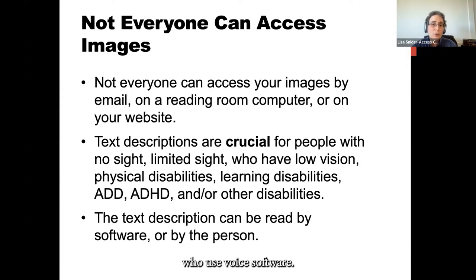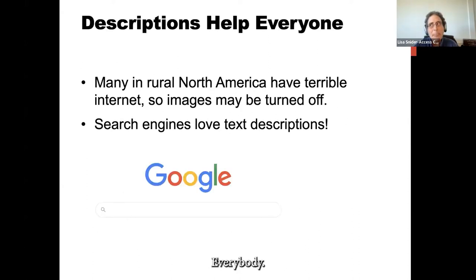Same with some people who use voice software. They use their voice, like Dragon Naturally Speaking, or even on the iPhone, I set up my voice control so that it's called something else, but it's part of voice control. And I can set it up to read a web page to me, right? I don't have to read the web page. Now, I have okay sight, but sometimes I just want it read to me. It's just easier, right? So this text description can help everybody.